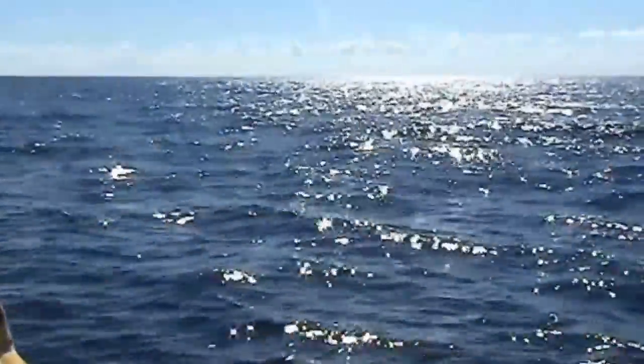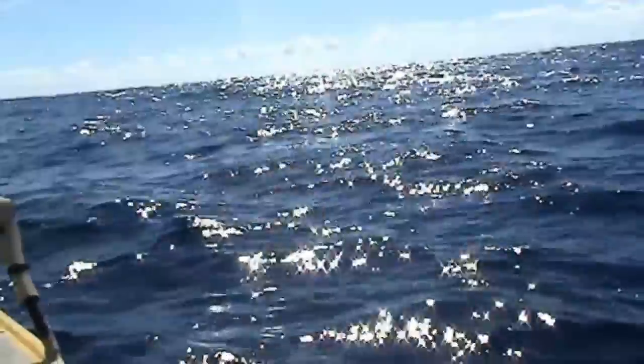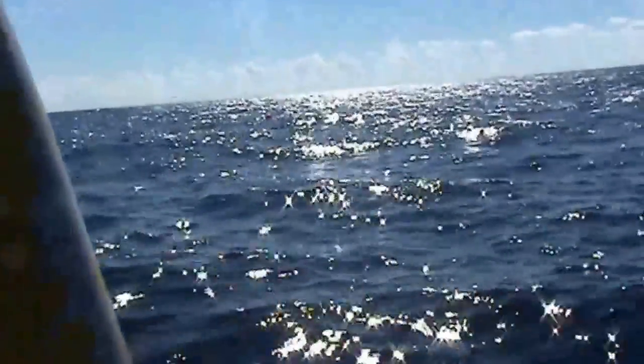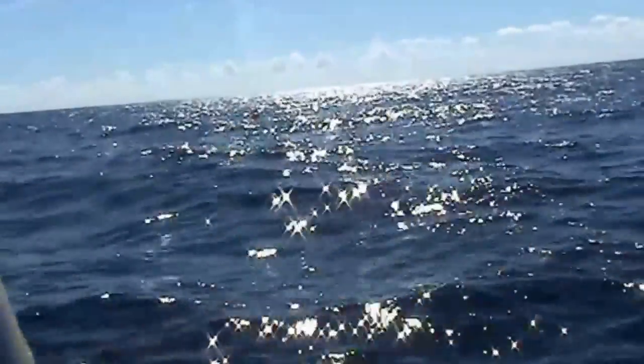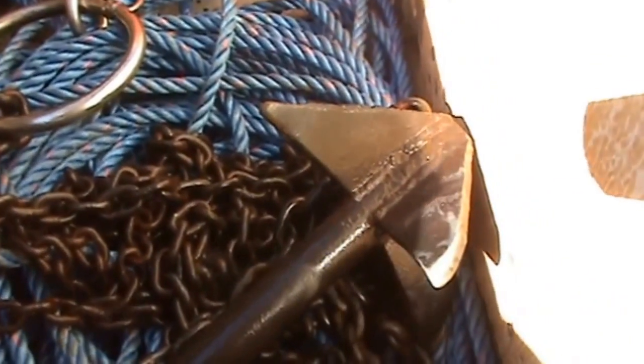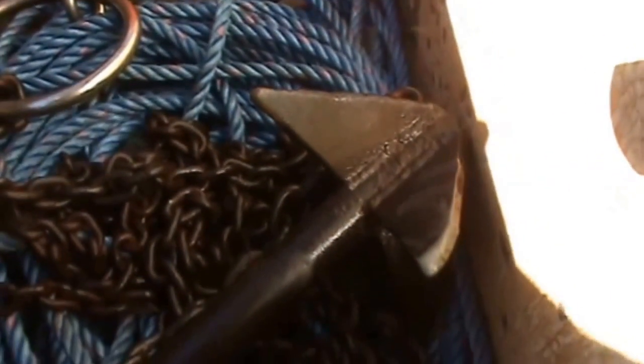So all I've got to do is just motor back towards that float, and then just pull the rope in off the surface, and then the heavy lifting is when I have to lift the anchor itself over. I might as well explain my anchor now. So here's my anchor. It's solid steel.